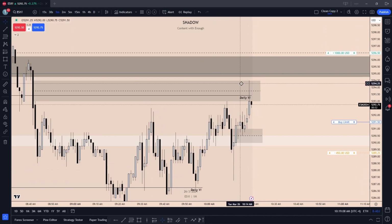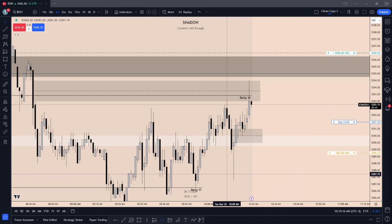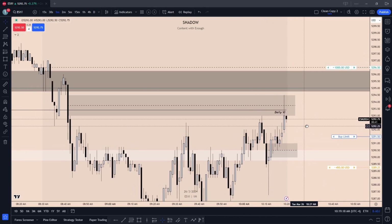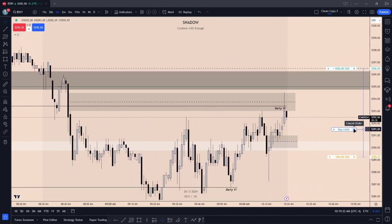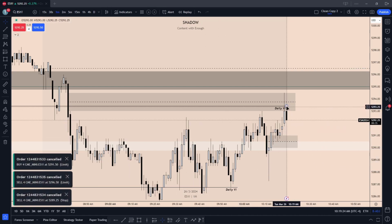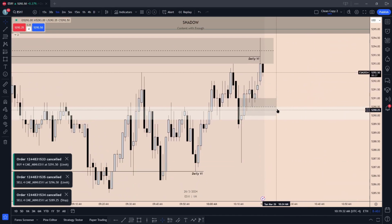Oof, look at that delivery, right into the high of that. So actually, okay, we need to reassess what we're doing here. Even I got it's getting me a little tripped up this morning too. Because that's still holding us. We're gonna move this. Right, we didn't get into it here. We did here. We hold the daily volume imbalance. I still think we can actually reverse.